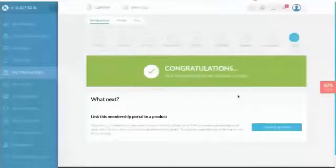This is really super cool because once you have people paying you monthly, right? You only have the cost of setting up this membership one time, and then people pay you every single month from that point forward. That's pretty cool stuff, and they can bring in a lot of money.